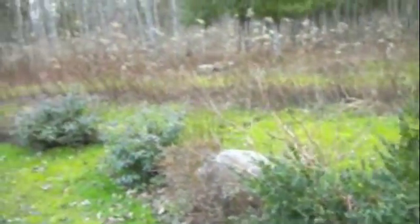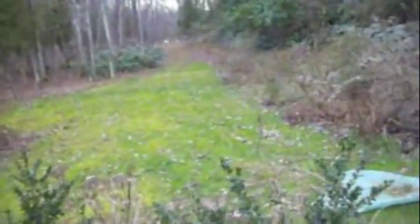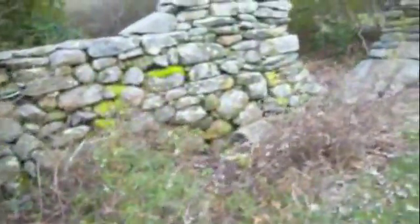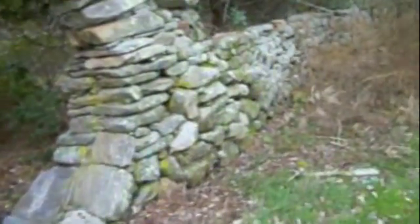Here we see some ilex and the Koreanspice viburnum. It's got a smell in the springtime. It smells like bread when it blooms. But of course, arborvitae, you'll see a lot of it in Canada growing in open fields. It's a Native American plant. And of course we have swamp azalea in New England, which can, I assume, be a good plant to cross with the Japanese varieties.